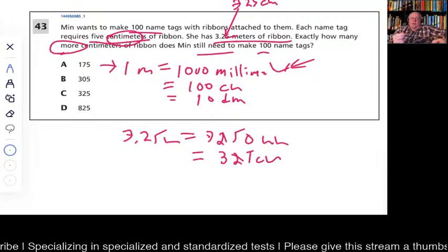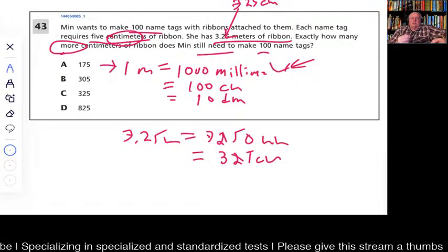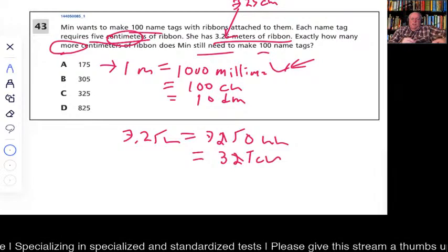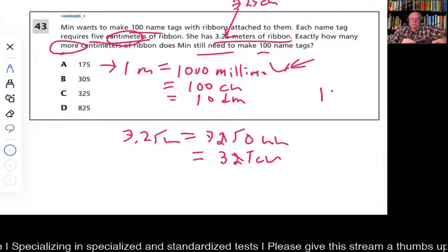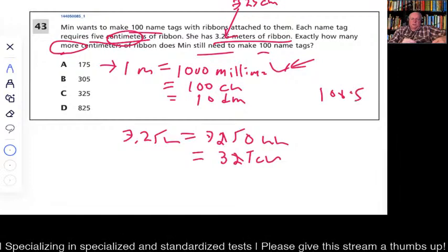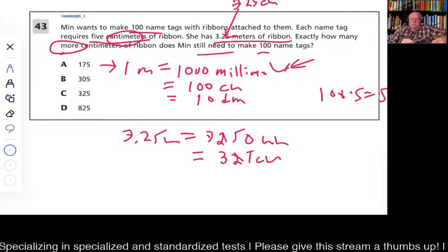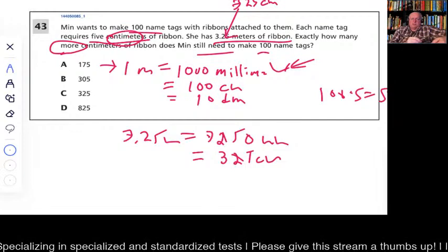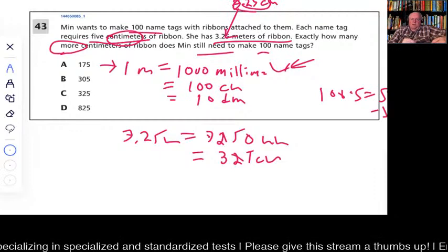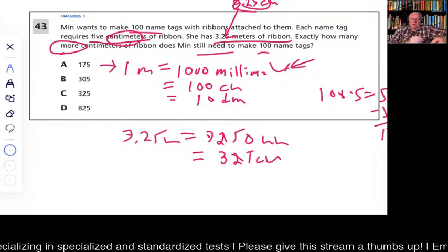She needs to make 100 tags. Each tag is 5 centimeters, and she has 325 centimeters of ribbon. Exactly how many more does she need to make 100? So if she needs to make 100 tags, and each takes 5 centimeters, she needs 500 centimeters to actually do this. She only has 325. So that's what we need to do, is subtract 325 from there. Okay? And when we do that, we get 175. Okay? Which turns out to be A.